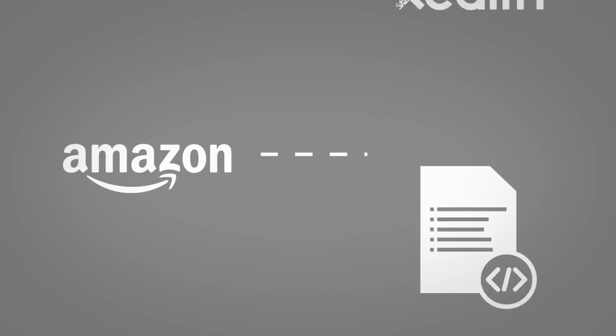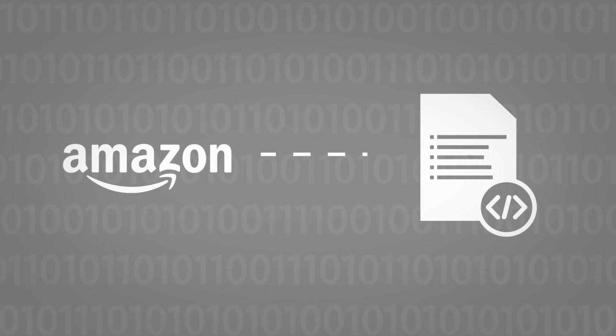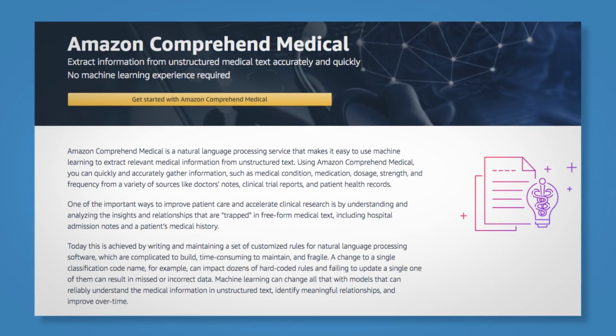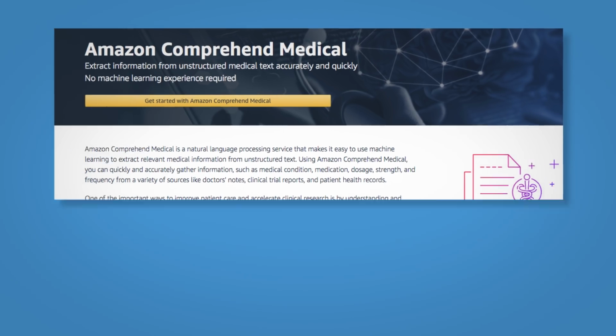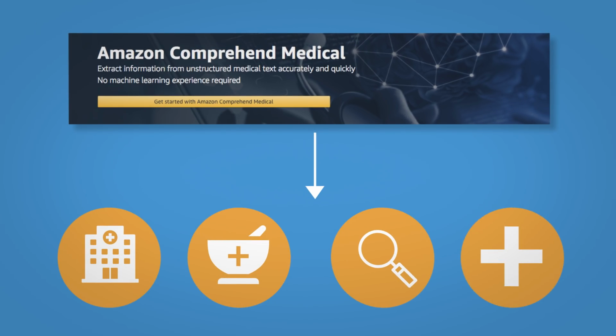Next up is Amazon. In addition to the tech giant's connection to Zelf, it started selling its own software that uses artificial intelligence to mine patients' electronic health records. It's called Amazon Comprehend Medical, and it's part of the company's cloud computing service. The software is sold to hospitals, pharmaceutical companies, researchers, and other healthcare providers. This helps doctors and researchers identify trends that humans may not notice.